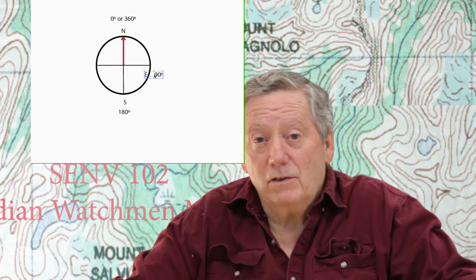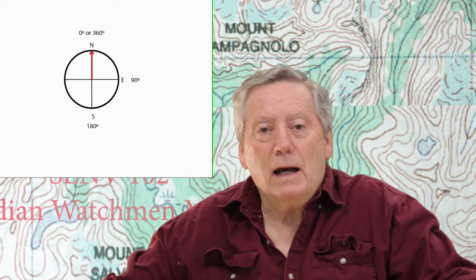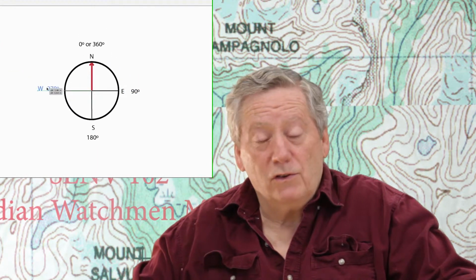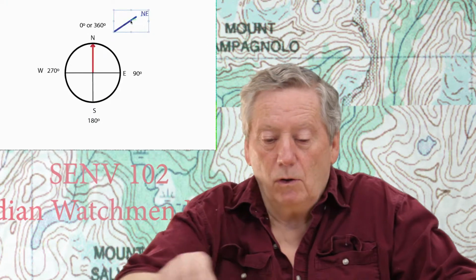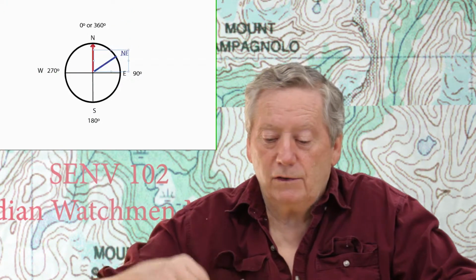To the east, now when you're looking at a compass, that's to the right. To the east, they figure that's halfway between 0 and 180, that would be 90 degrees. And to the west would be 90 plus 180, which would be 270 degrees. They subsequently went ahead and renamed all of these marks.